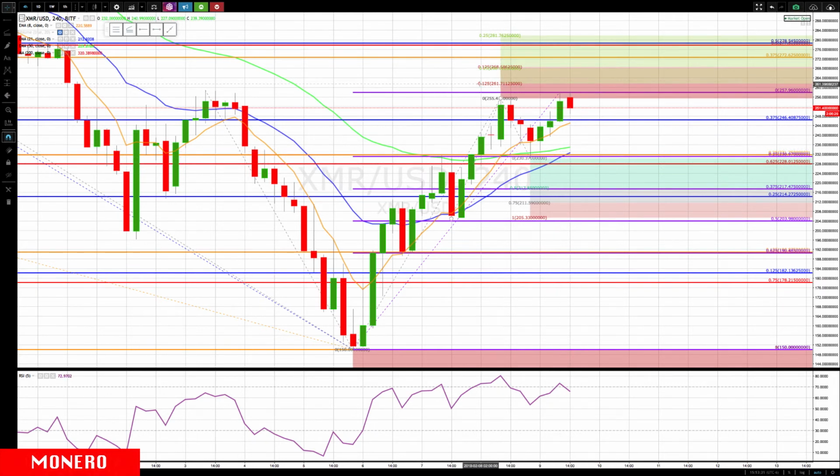Now, if this does turn higher, the same levels are still present. Minor level 261, which is good to raise your stops on any longs. Major cluster coming in at 268. Then the next major level before the 281, we'd really be looking at this 278 level. So anywhere from 278 to 281, but let's fine tune that with the daily chart.